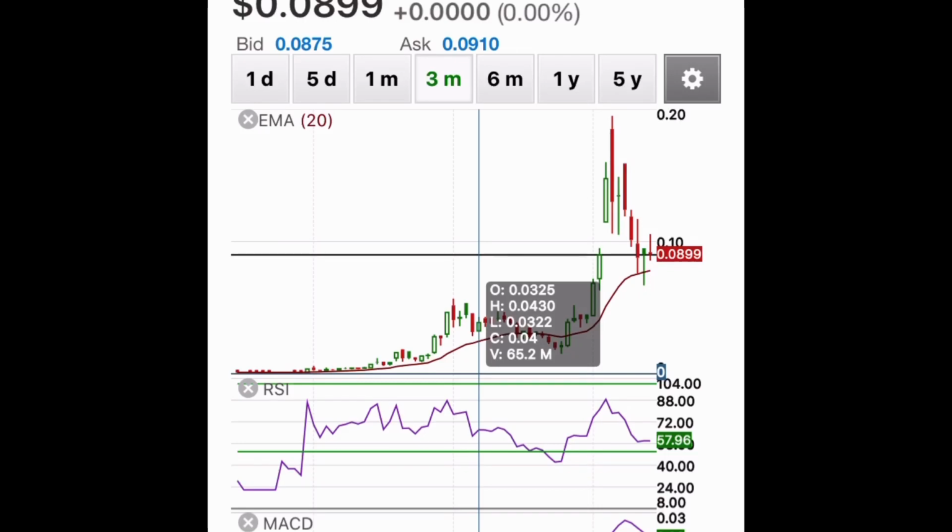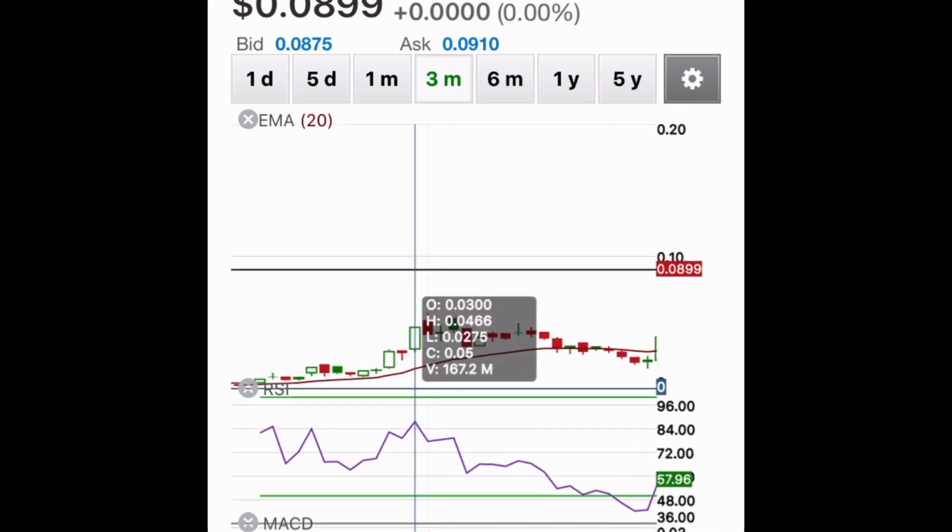I'm here to bring you an update video on OPTI and KNOS. I'm going to talk about both of these stocks, and I think both of them are due for a big bounce, but they are both oversold. So I'm going to talk about OPTI first.